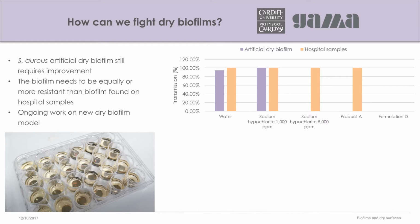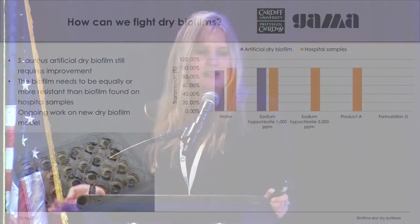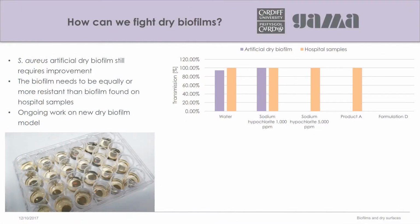So when you look at the transmission, almost 100% transmission takes place only in the case of water and sodium hypochlorite 1000 ppm, which are the weakest disinfectants in comparison with the remaining 3. However, in the case of hospital samples, there is 100% transmission in all of the cases, except the last formulation.